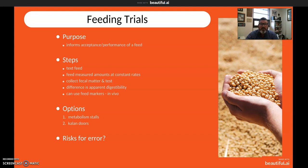In addition, we can use feed markers. There's ways that we can test feeds at different steps of the digestive tract in what we call in vivo testing. So essentially, we can put feed components in a tea bag, insert them in an animal, mark it, and figure out what fraction of that feed disappears, or what fraction of that nutrient, more specifically, disappears at different stages of the digestive system. It's very interesting how they can report that out, because it helps you create a lot more accuracy in your feeding program.